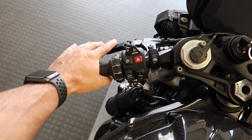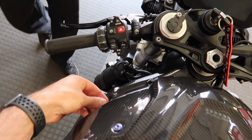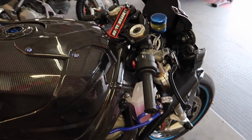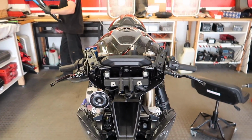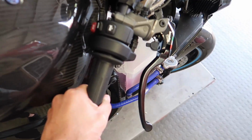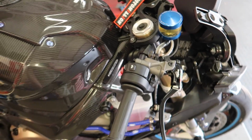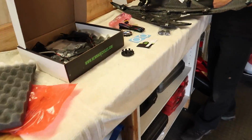And then we realized that when we were pulling the bars all the way over, they were hitting a little bit of the fairing, so we're gonna just push them out a tiny bit and then we'll be good to go. Okay, we got the bars sorted. They feel and look a lot better. And now when you turn it all the way to one side, it doesn't pinch your thumb. So freaking sorted and good to go. So next we're gonna start working on the turn signals.